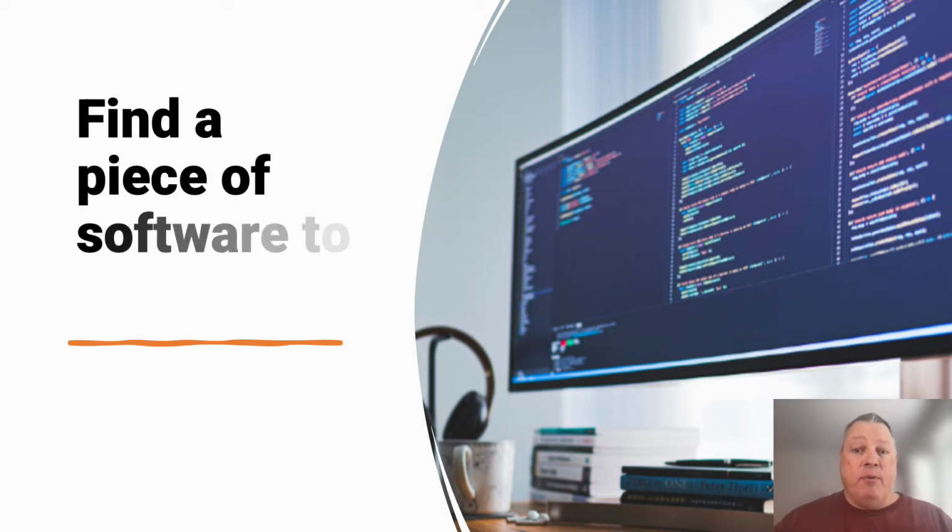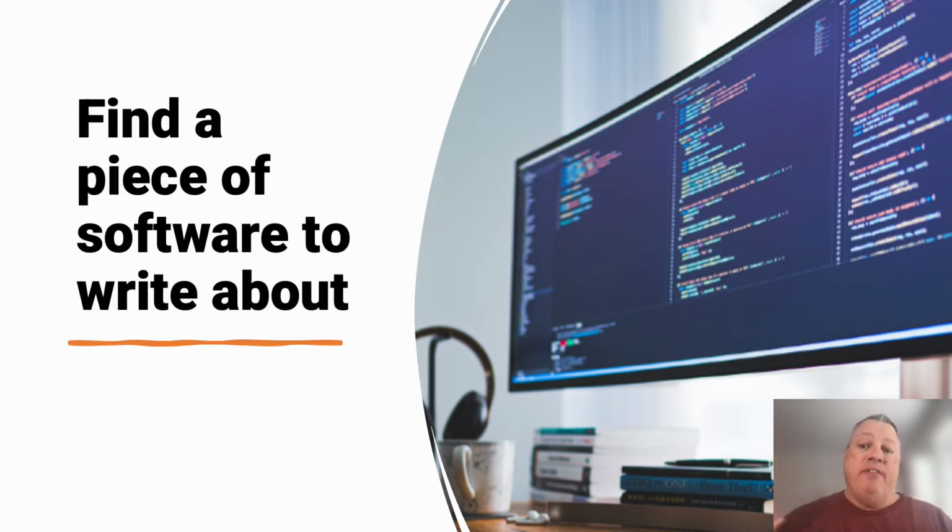Find a piece of software to write about. There are literally hundreds of thousands of pieces of software out there, and most of them have little or no documentation. You can start with your favorite piece of software or something you can work in every day. The goal is to build a portfolio that shows what kind of work you can do.